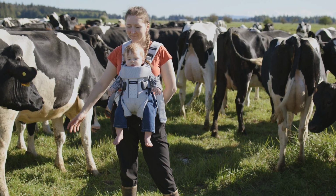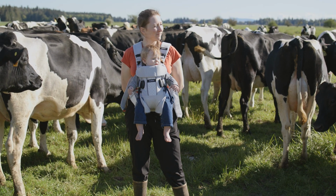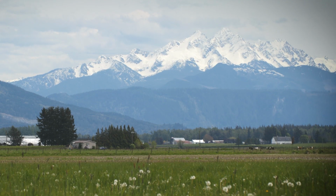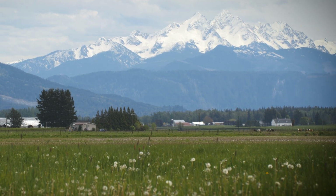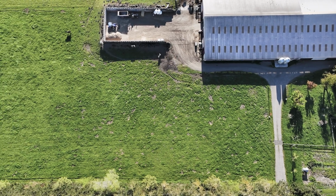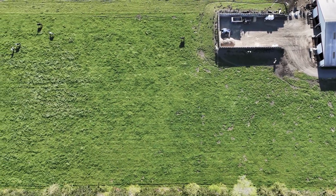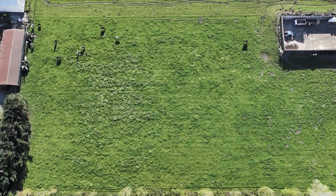I'm Kate Steensma. I'm a fourth-generation dairy farmer at Steensma Dairy and Creamery here in Linden, Washington. Our family has been farming right here on this land since 1946. I really love farming in this part of the world because it's a really lovely balance of temperate climate.